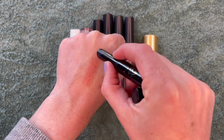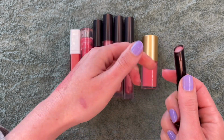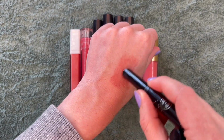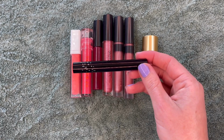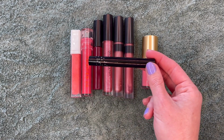I love this color. It's beautiful. The formula is a comfortable sheer matte lipstick formula. You can see it's not very pigmented. It's a beautiful, beautiful formula. The problem is it smells like lavender. I don't want herbs or flowers on my lips.